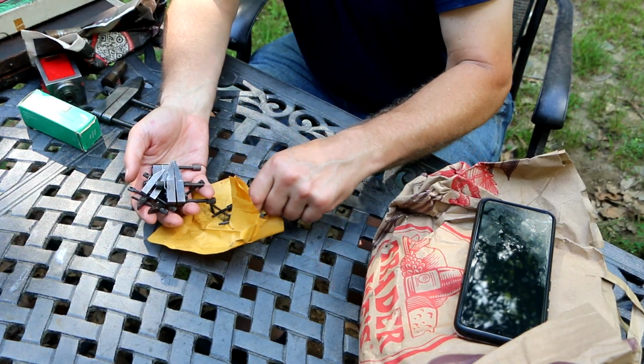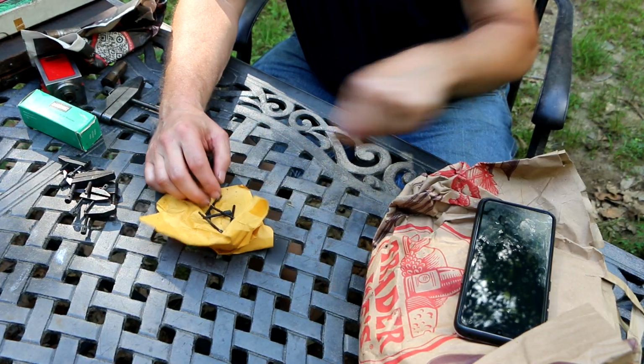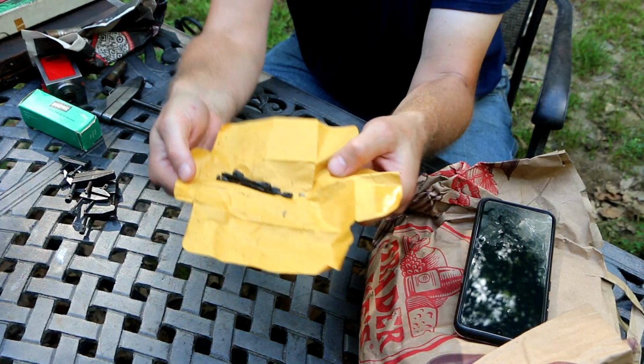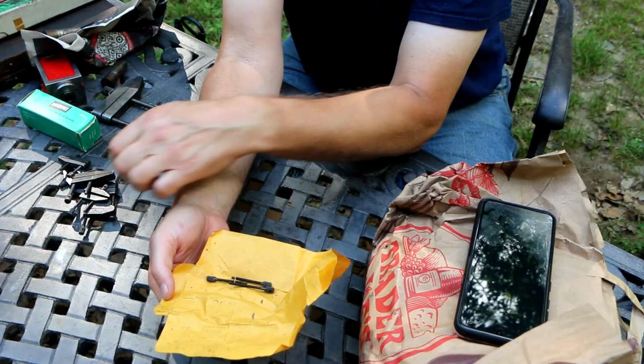for 20 bucks. And then the other thing that's in this envelope that I keep dropping through the hole in my table is just a random bunch of replacement screws for these little ones.